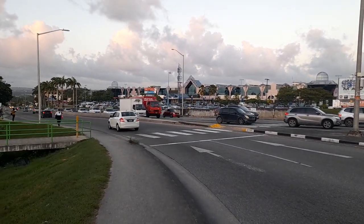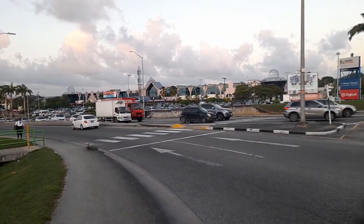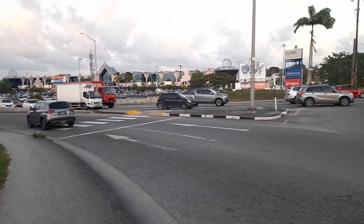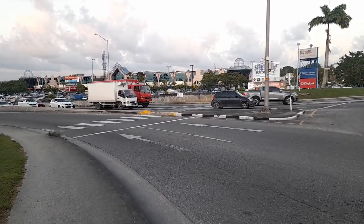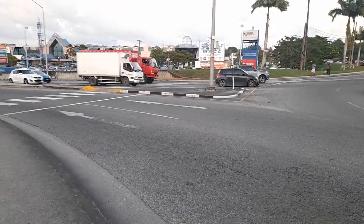Back at Sky Mall at Haggatt Hall. So there's lots of shops and stores in that Sky Mall.